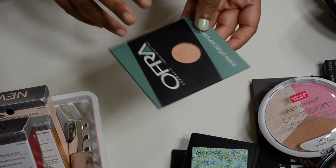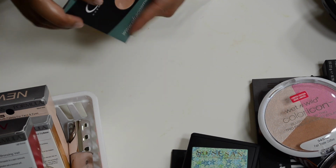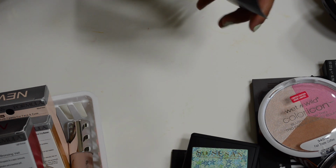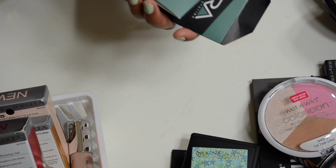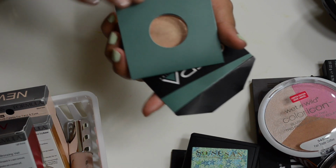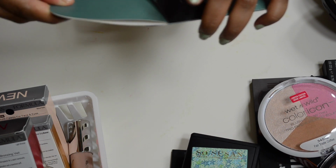The first highlighter I have here is Ofra Cosmetics You Do You. It was a collaboration with Dupe That. It's a beautiful peachy gold highlighter. I haven't even opened it. So yeah, that's the one. I am going to put this in a palette, and yeah, I'm gonna keep this for sure.